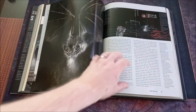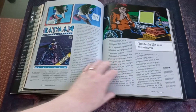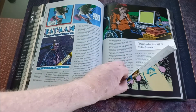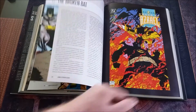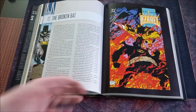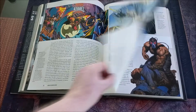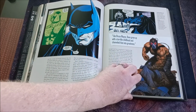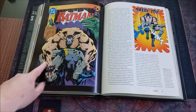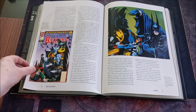From the Arkham Asylum graphic novel. This is Barbara Gordon as Oracle. After she was shot by the Joker in The Killing Joke, she became Oracle. Azrael, the Broken Bat. This was a huge deal. This is like the death of Superman huge. When Bane broke Batman's back in the Nightfall storyline, and he passed the mantle on to Azrael.